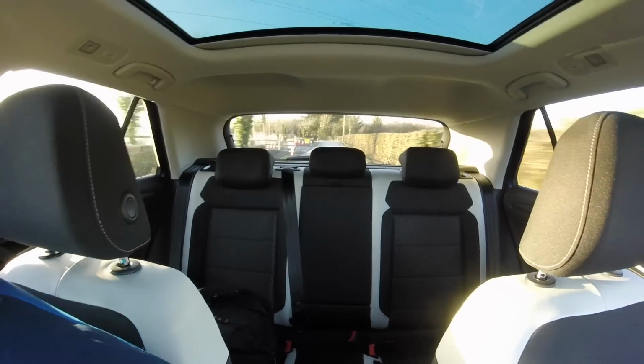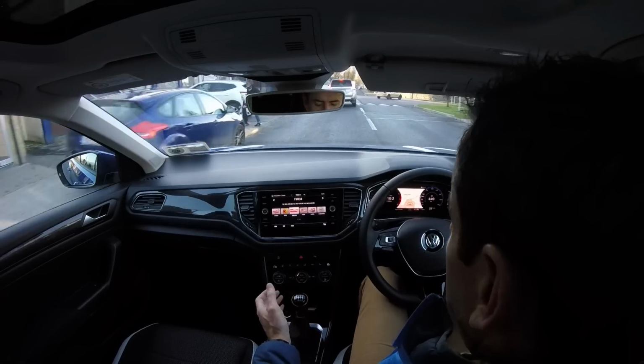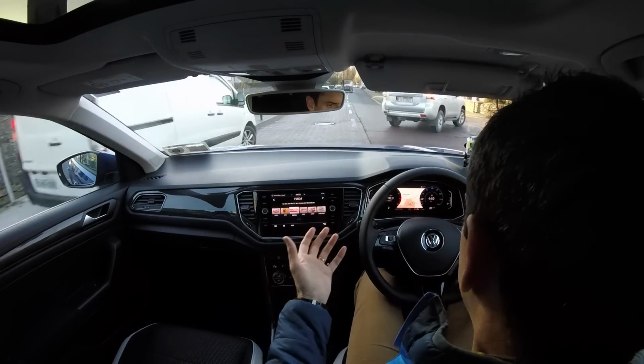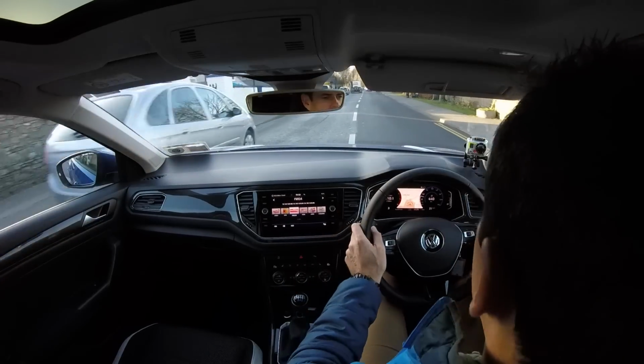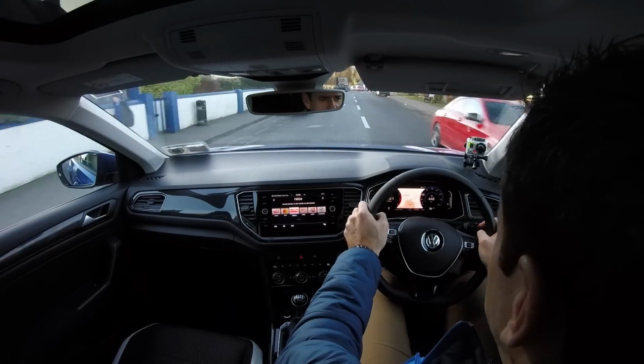The car itself feels very planted, very, very solid. I do like that the gearbox is straight out of the Volkswagen Golf. The steering wheel is out of the Golf, so it all feels like a Volkswagen. So, if you're into the Volkswagen vibe, you're going to like this. If this is your first entry into Volkswagen, it is a nice place to be so far.